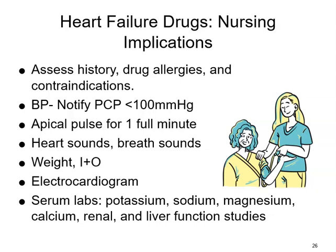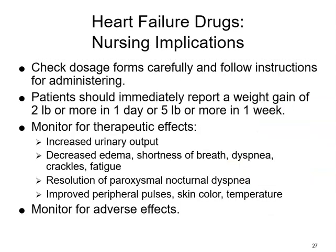So you're responsible to make sure that we have the full picture here of our patients who are on these medications. Follow instructions in the dosage forms. Many medications are available IV as well as PO, including metoprolol and digitalis and Cardizem and all sorts of our cardiac meds. So make sure you're following the instructions for administration. We spoke about the weight gain for patients. So here it is. Report a weight gain of 2 pounds in a day or 5 pounds in a week. Looking for what the med should be doing. We're looking for an improved assessment for our patients and monitoring for those adverse effects and responding appropriately.